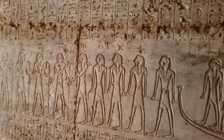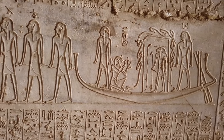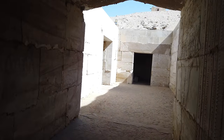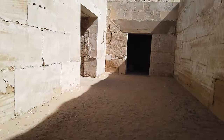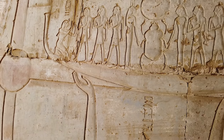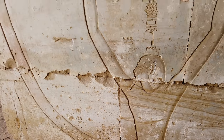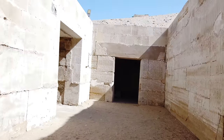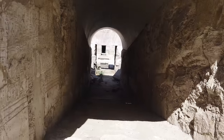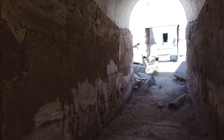And again, depictions of boats, maybe boats that were on the Nile, or possibly boats that came from a much greater distance. And here, depictions of a boat being raised up by somebody. So, ship of the heavens. And now we're walking back into the main part of the Osirion.